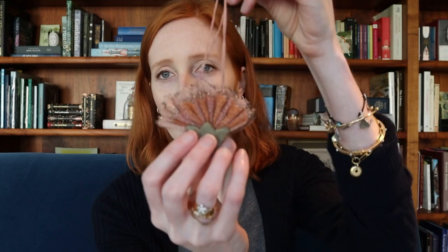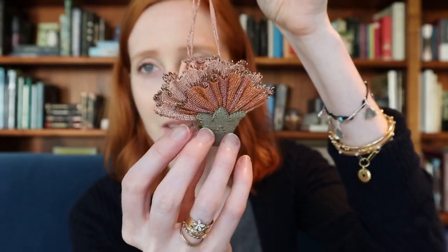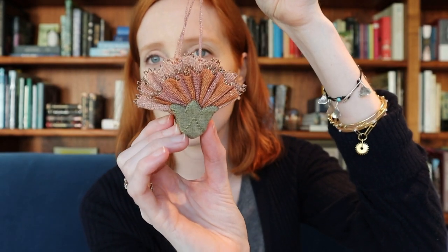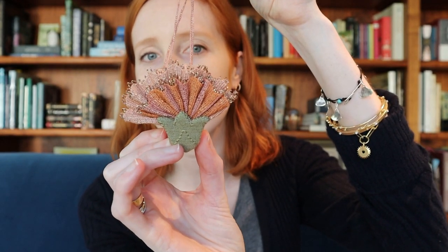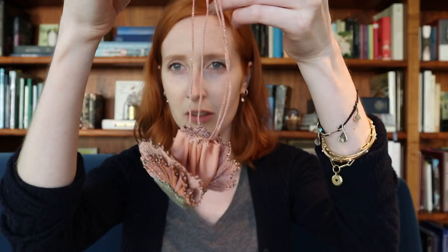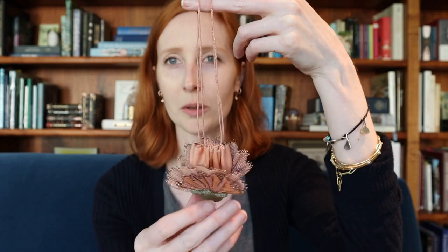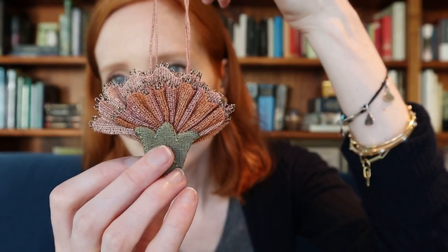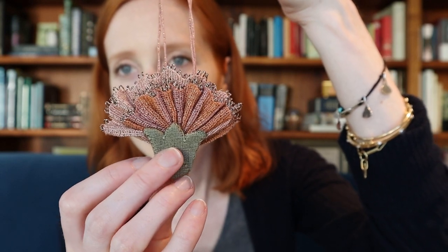And I was a total novice when I started this, but as you can see, I did just fine. And that's a testament to the quality of Amy's instructions, as well as to the quality of the project itself. So this is a little needle lace carnation that takes the form of a tiny purse with hand-woven finger loop braid strings, which you're also taught how to do in the class. And this was my first ever needle lace object.